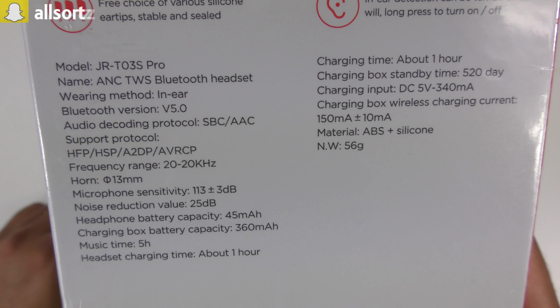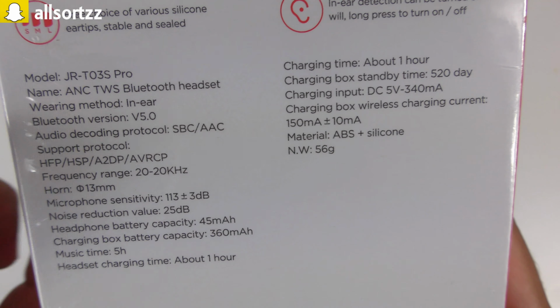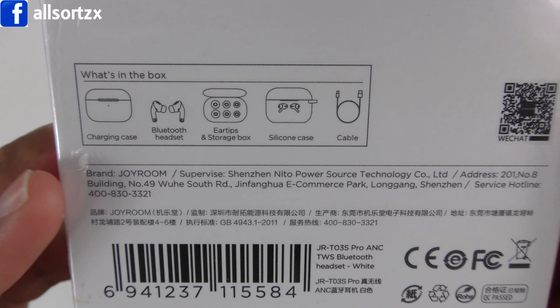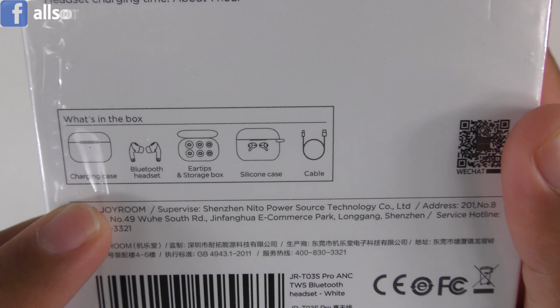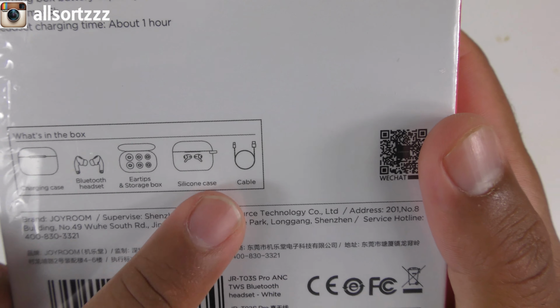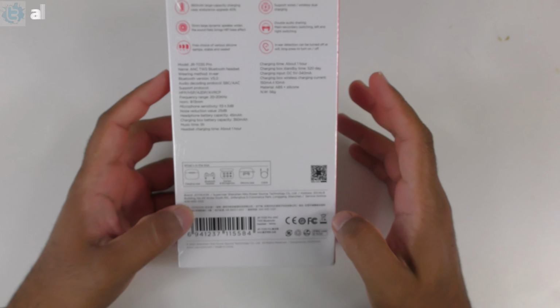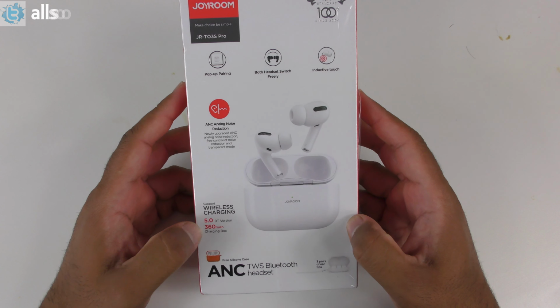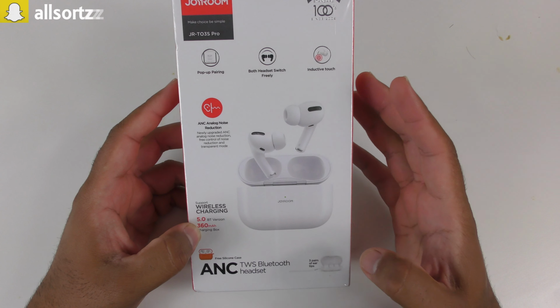So yeah, you can actually charge it in about an hour, and yeah, wireless charging support. So taking a look at somewhere else, what you get inside the box is the charging case, the AirPod Pros, the ear tips, the silicone case and the cable. The good thing I like about Joyroom, the packaging, you can't beat it. You know, the stuff you get inside it as well is all premium.